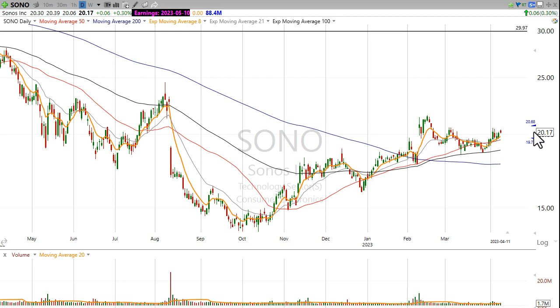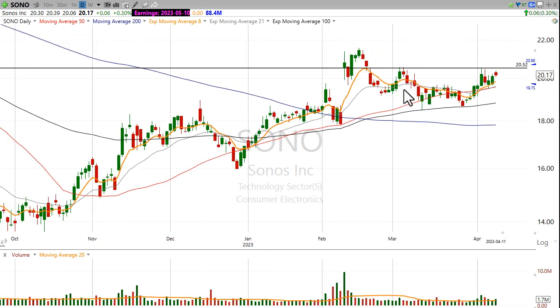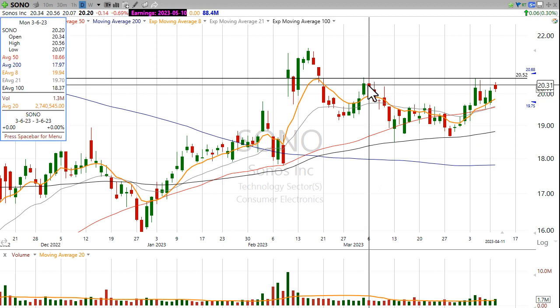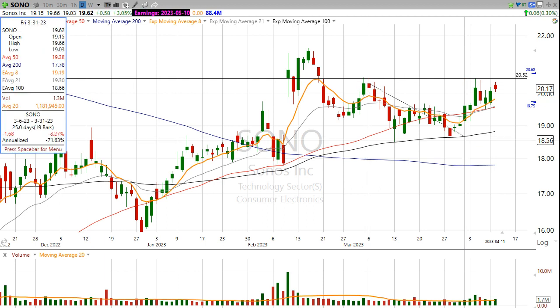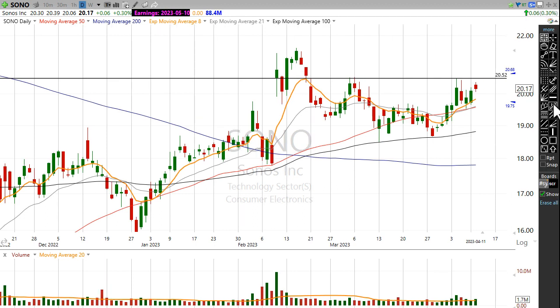And so what I want to see here from Sonos is a potential move above this resistance zone right around 2050. As you can see back here in the early stages of March, couldn't get above that level. Pulled back to the 50-day moving average, and now we're right under that level again. And so if I was a short seller, I would definitely move my stop to around this area or at least around this high over here around 2150.